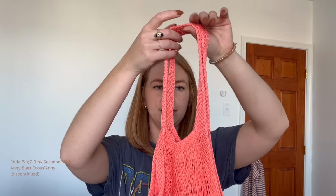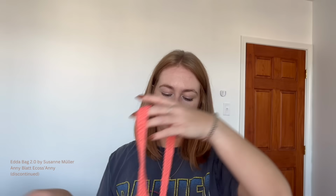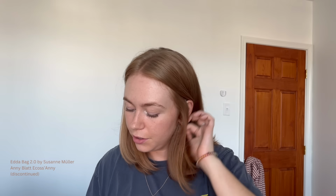It's just a classic little market bag, 2 straps. The bottom is all mesh. I used almost exactly 2 whole balls of this yarn. I used a US 7, which is a 4.5 millimeter needle for this, and I do feel like it is a bit small. If I put it on like this, it does fit around my arm, but it feels a bit snug here. You can kind of see it's pretty snug.